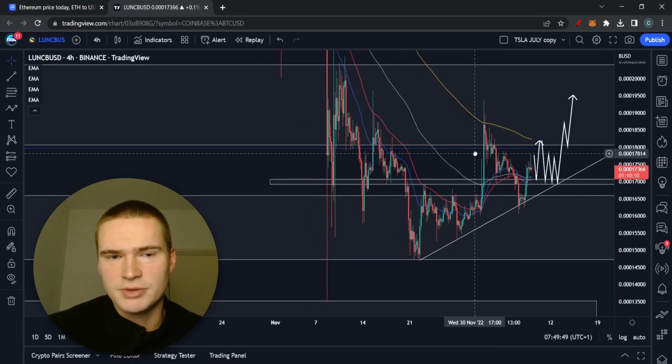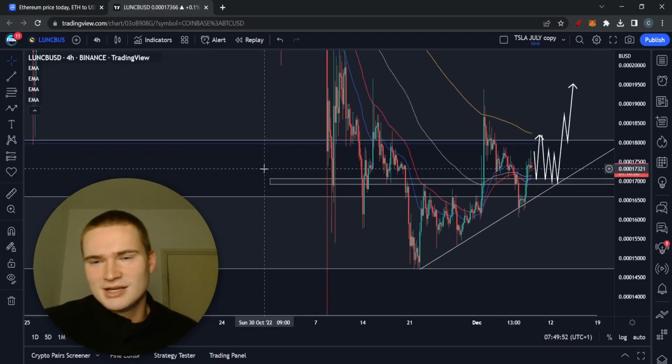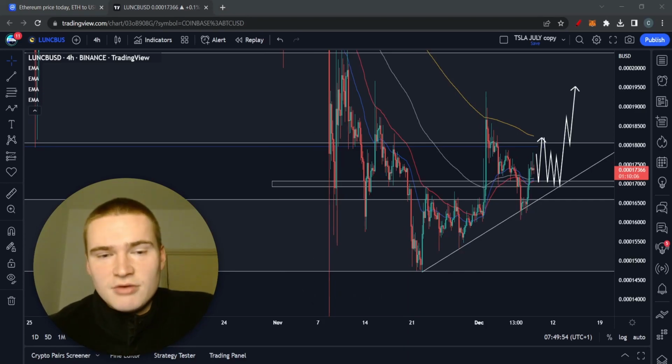there's no particular reason I can really point to for Luna Classic. But the market structure itself is pretty clear.